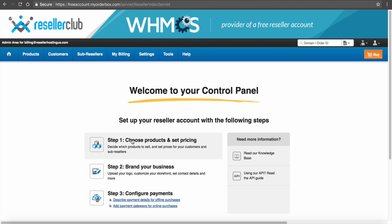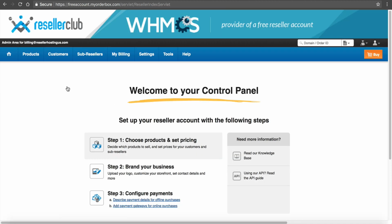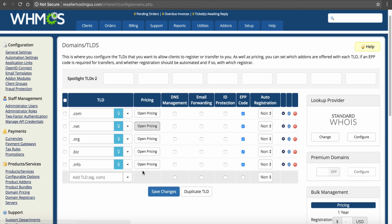And for some reason it's not letting me come back into their interface. But basically it's the same process to going through all of these, and you can sell other TLDs than just the .com, .net, .org, .biz. These are the ones that are predefined. You can add more by just entering it inside of here. So whatever ones you want to enter, just type it in here and click Save Changes.